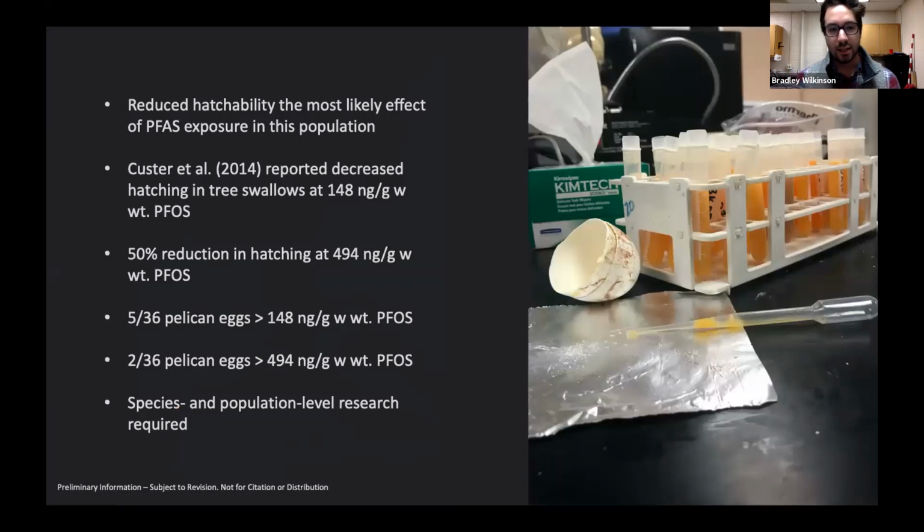The main outcome of concern for this high level of PFAS in our population is reduced hatchability of eggs. A study by Custer et al. reported decreased hatching in tree swallows at about 150 nanograms per gram wet weight of PFAS, and a 50% reduction in hatching at about 500 nanograms per gram wet weight of PFAS. In our study, 5 out of the 36 pelican eggs had concentrations of PFAS above that first threshold, and 2 out of the 36 had concentrations above that second threshold, which could indicate that our pelicans may be experiencing reduced hatchability in our population.